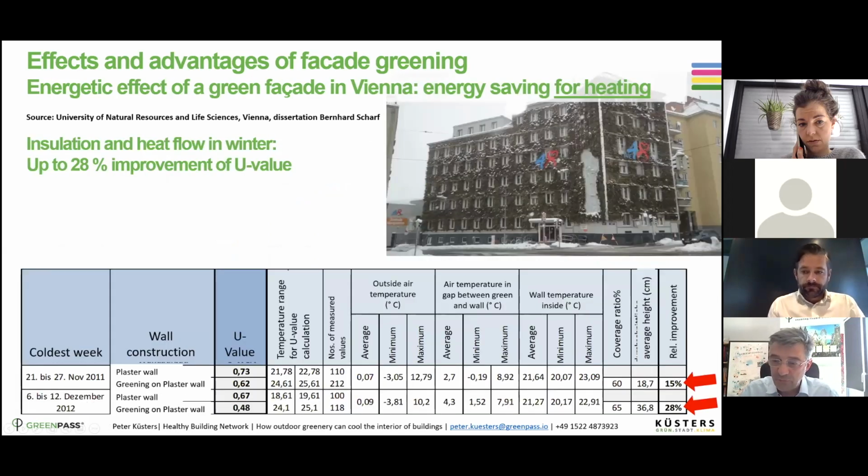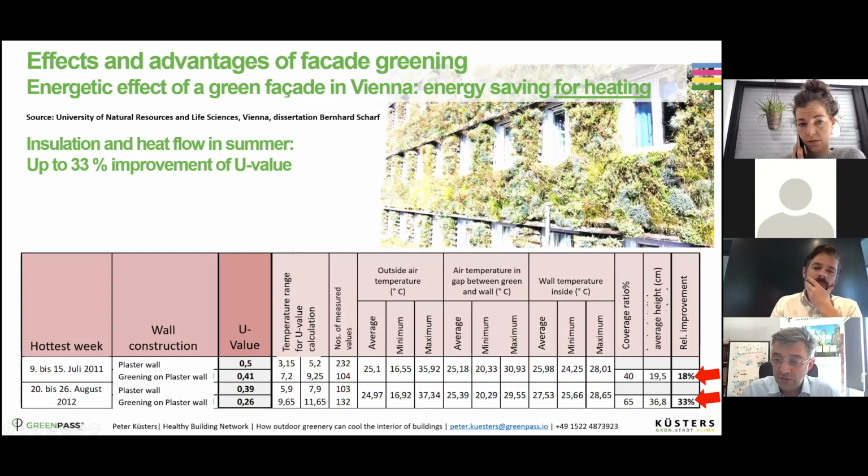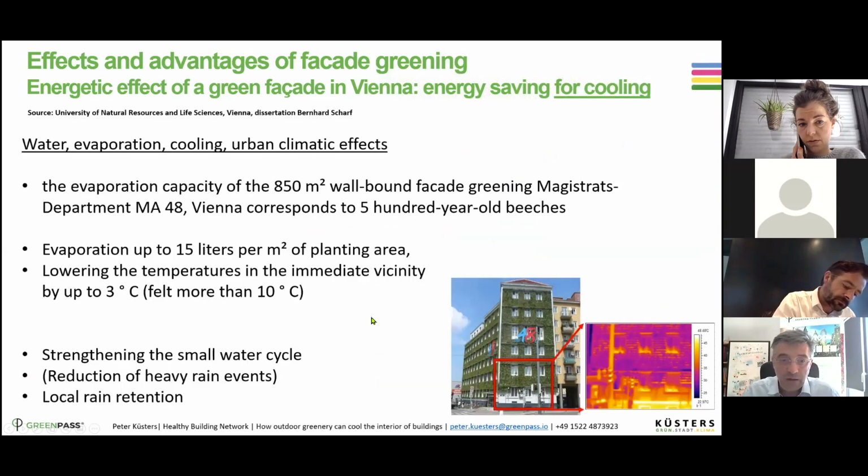In Vienna, we've done the same, even more deeply. It goes into the so-called U value, the insulation factor. And you see that in the winter, you have an improvement of up to 28% of the U value, and in the summer, it goes up to 33% improvement of the U value. Of course, the plants need some water. They vaporize up to 50 liters of water on a warm summer day. But you see here on the thermograph how warm the surface is on the ungreened area.